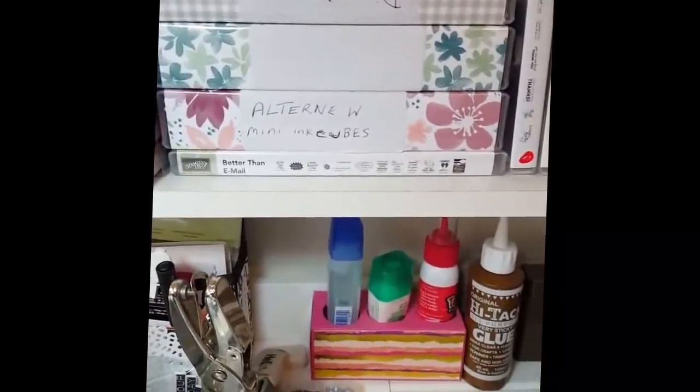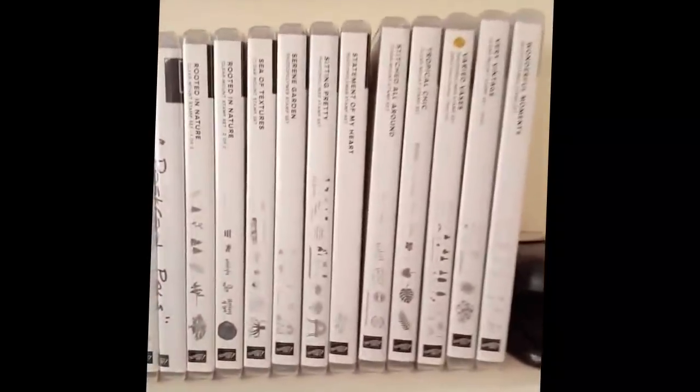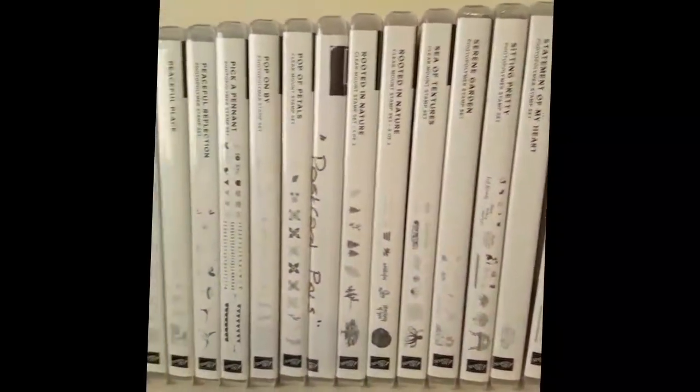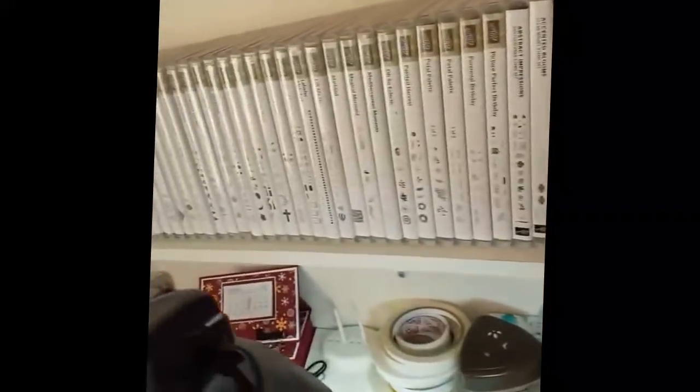These are some of my current stamp sets, except for One Big Meaning. I just love that, and I'm not getting rid of that. And then on the top are my current ones, and I can reach all these by hand whilst I'm sitting in my chair. So there's my New York picture. Love it. So yeah, that goes all the way down that end.